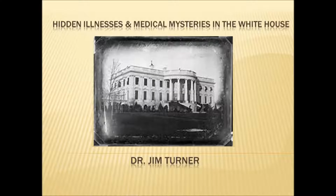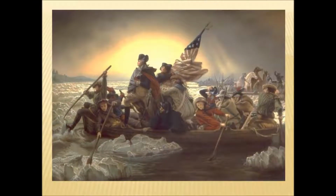So I'm going to start off with George Washington, a famous picture. This was painted in 1851. Can people hear me in the back okay? Okay. The original hangs in the Metropolitan Museum of Art in New York. I've never seen it, but that's where it is. Crossing the Delaware, Christmas night, 1776, going to Trenton for the Battle of Trenton.